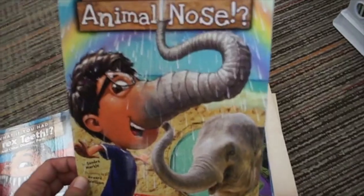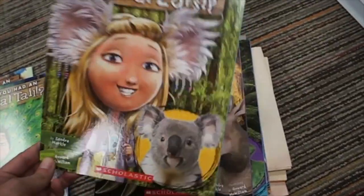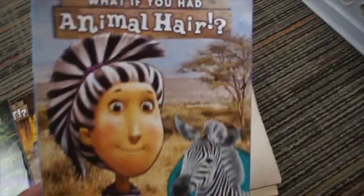These are awesome. What if you had an animal nose? What if you had an animal tail? What if you had animal ears? What if you had animal feet? What if you had animal eyes? What if you had animal hair?